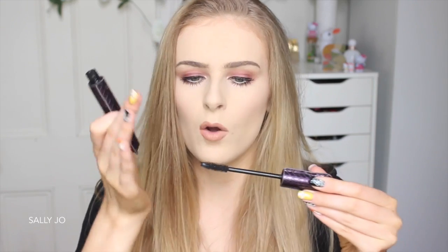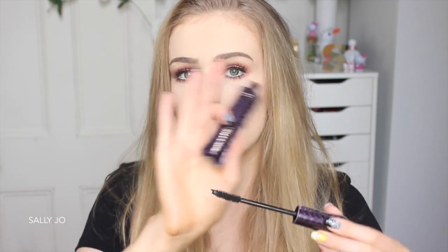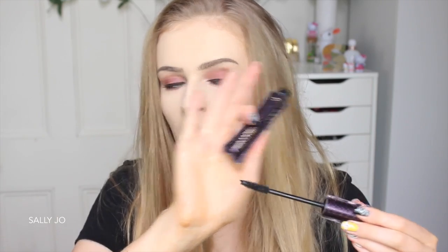It's got a really nice long wand. It's not actually a synthetic bristle wand. I usually prefer the plasticky ones, but this one is just an amazing formula. It's almost fibrous, but it doesn't crumble or anything. Just extends my lashes like no other.